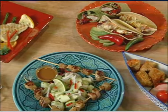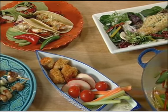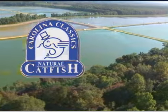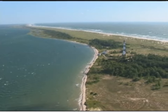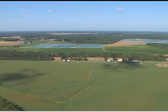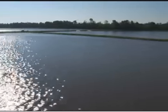Delicious, healthy, mild, and so easy to prepare. This isn't just any catfish. It's Carolina Classics Natural Catfish, the only natural farmed catfish available. The coastal plains of eastern North Carolina, where the ponds are tempered by the Gulf Stream and nourished by neighboring green fields with clean air, is the ideal setting to raise these natural swimmers.